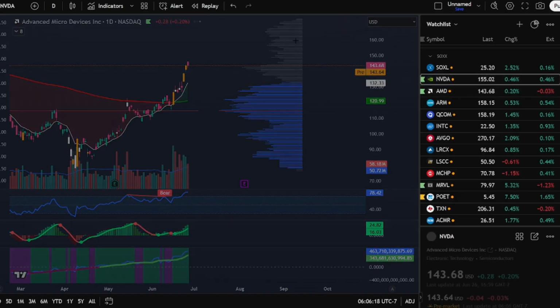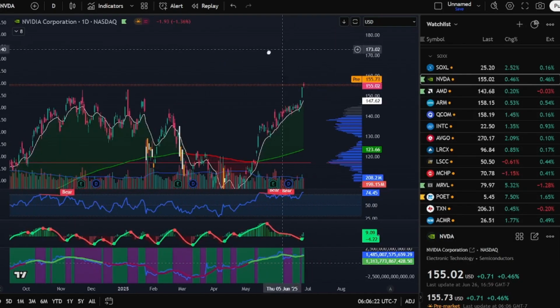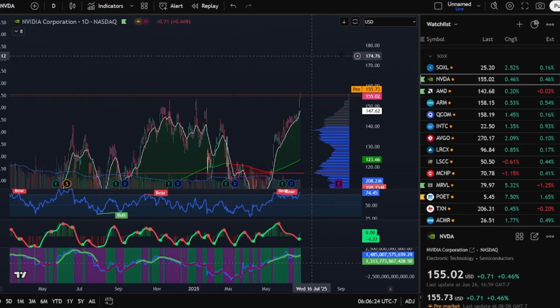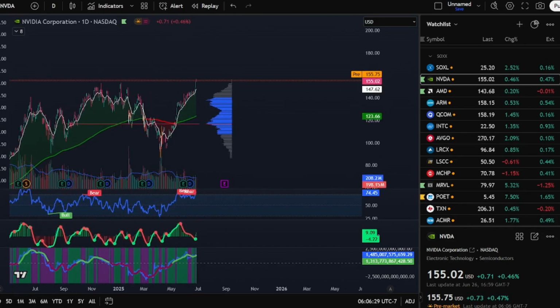Nvidia cracked 150. So we're at all-time highs for Nvidia. Next stop is about that 170, 174 range. If we bring a fib off of this move, let's take a fib off of this move.